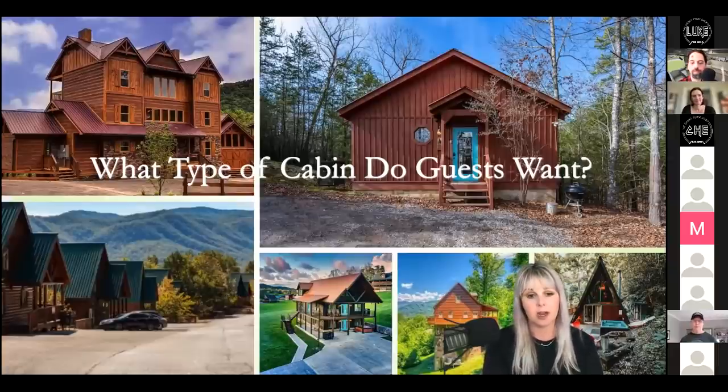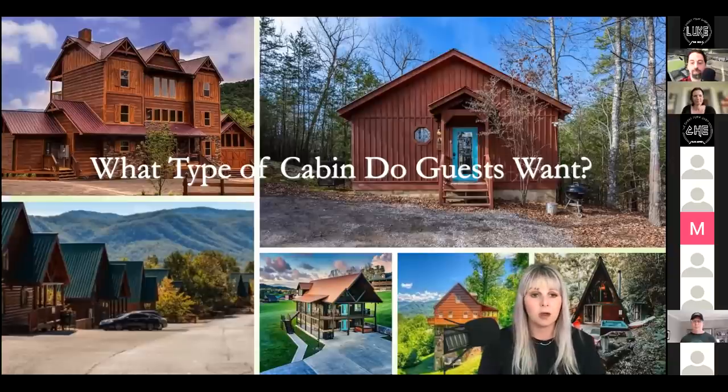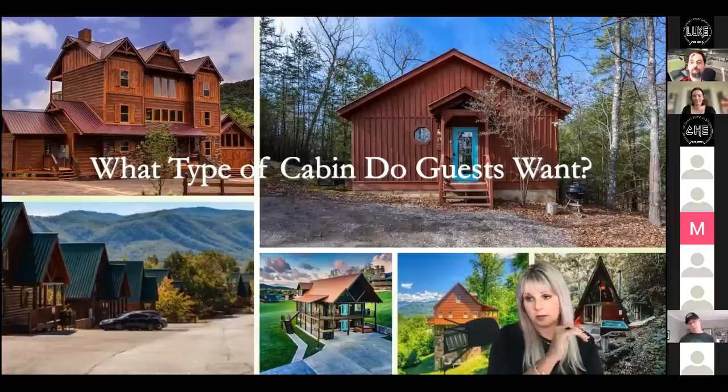Honeymoon cabins work great. This bottom left picture is a neighborhood. I call those cabin camps, where it's a bunch of the same cabins all in a row. Tim owns one in one of those that does great. Big ones, little ones, 70s A-frames, they all really, really work. But I'll let Tim and Julie, if you guys have anything to add.